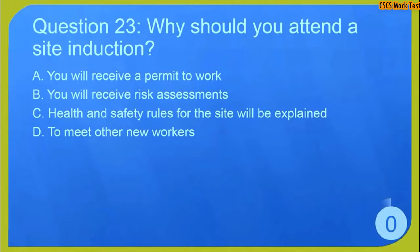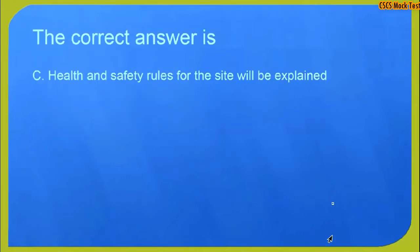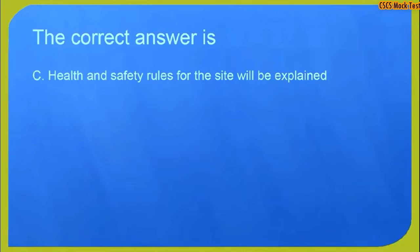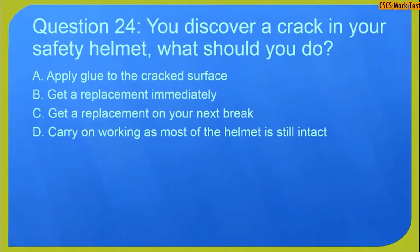The correct answer is C. Health and safety rules for the site will be explained. Question 24. You discover a crack in your safety helmet. What should you do? A. Apply glue to the cracked surface. B. Get a replacement immediately. C. Get a replacement on your next break. D. Carry on working as most of the helmet is still intact.